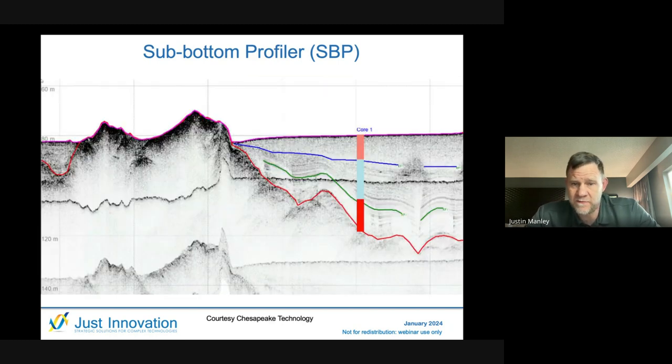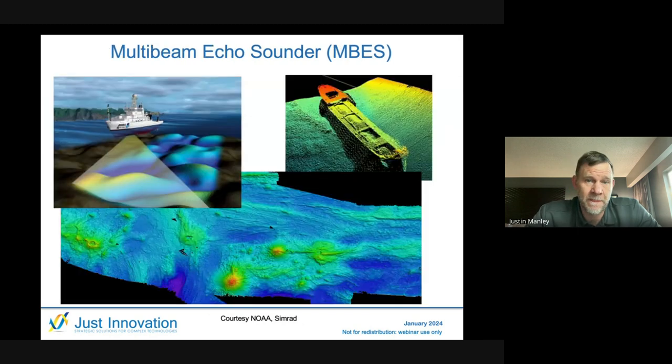Or like this we're seeing here is much more large, deep penetration where you're looking for things like geological features. Classically in the oil industry, you're looking for reservoirs and you're looking to understand the geology so that you can do oil exploration, oil drilling, and oil production.